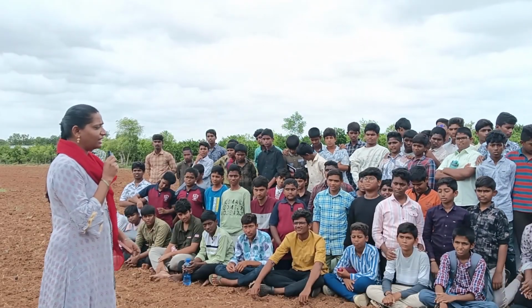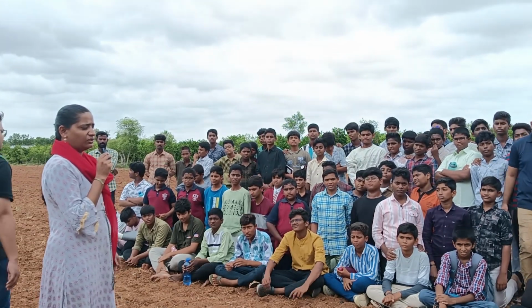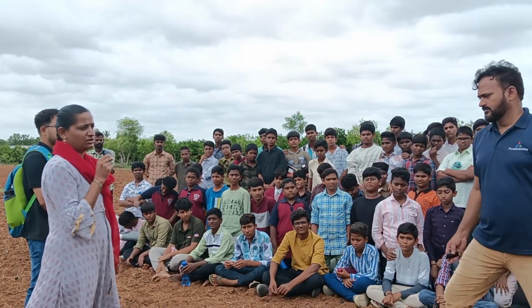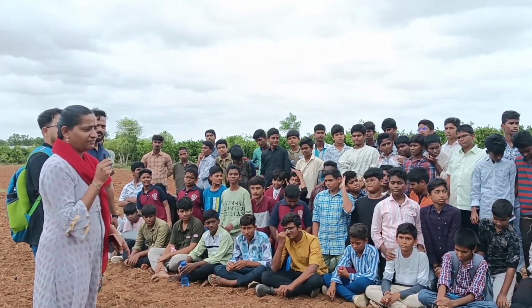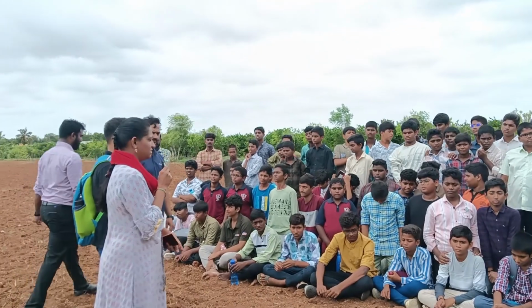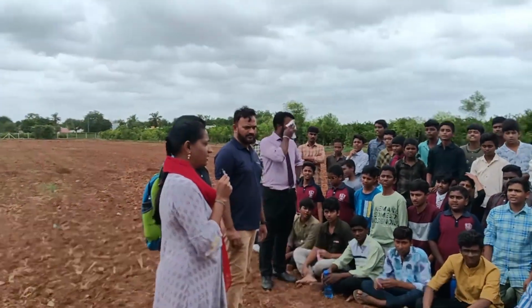So this is red in color because of iron. It consists of iron, and it is suitable especially for growing groundnut. You may check that color, because of the color also we are able to identify the soil type. It's a red soil. Which crop is suitable to grow in this? Groundnut.